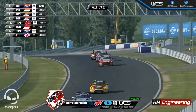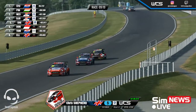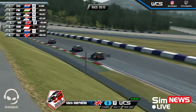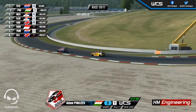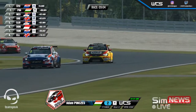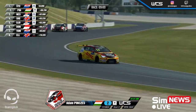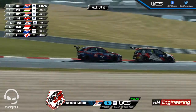Now as we head down the back straight again, still Pintzers slipstreaming Storlich, and Nesic being chased down by Juric and Shepard. He's got 2 cars in his rear view mirrors. Whoa, that was close there as Juric went deeper into the braking zone at Schlossgold than Nesic did, and now he's got Chris Shepard for company, and Shepard dives through on the right-hand side, makes the move stick. That's 4th place for him.